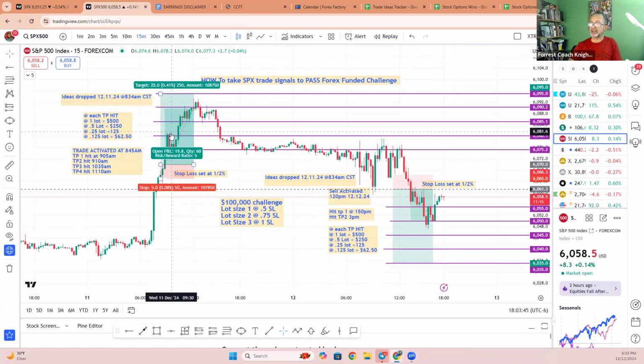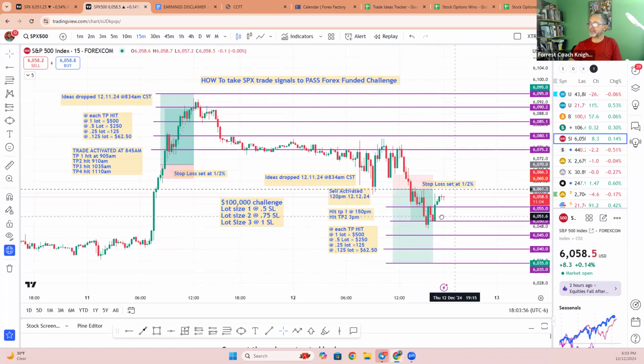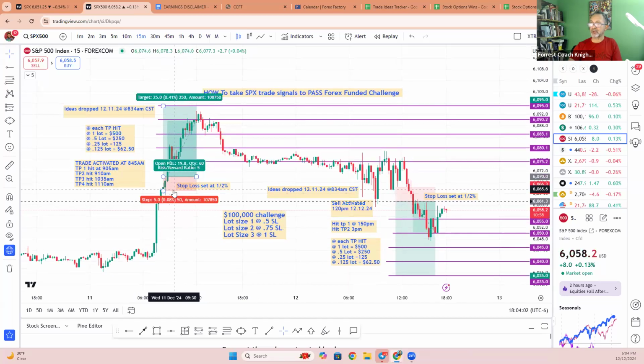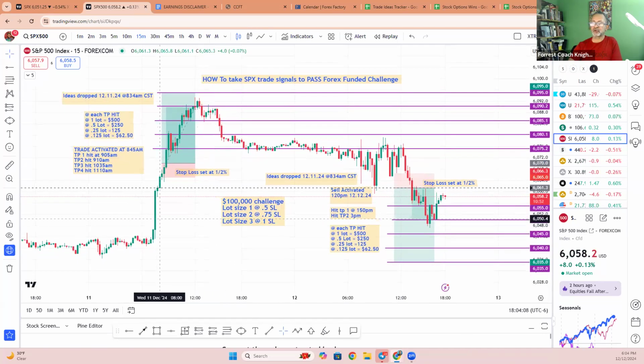Hit TP1, yay. Hit TP2, yay. Hit TP3, great. Hit TP4, awesome. Does that happen every time? Nope. Sometimes it hits TP1, hits TP2, sort of stalls out, and turns around. It may not, you'll just have to wait and see. Do you have to enter both of these trades? No. You might want to just take one trade and be done for the day and then come back and do the next one the next day. Totally up to you on how you want to operate in your trading plan.